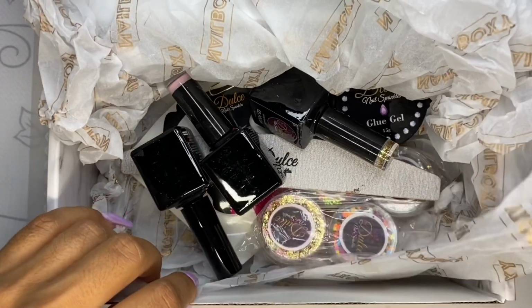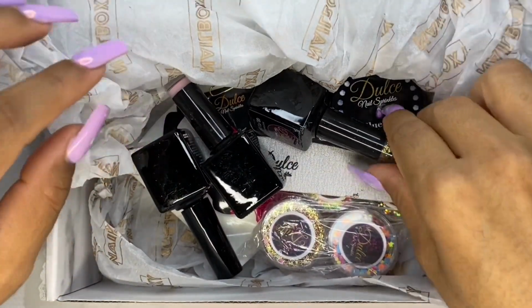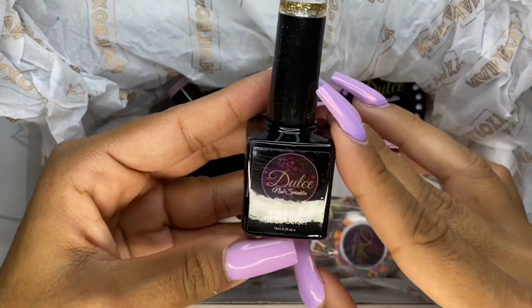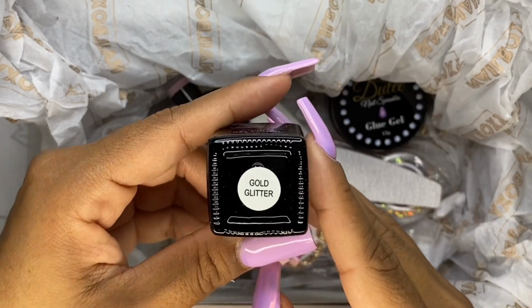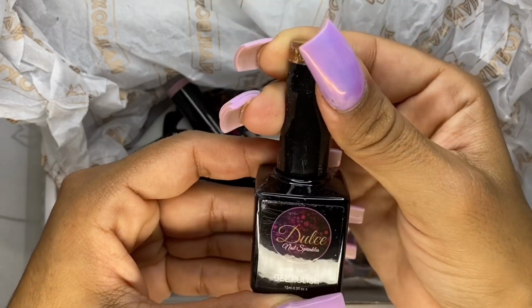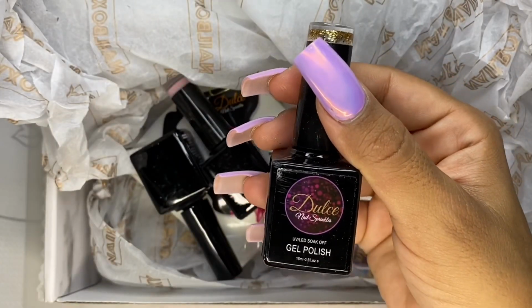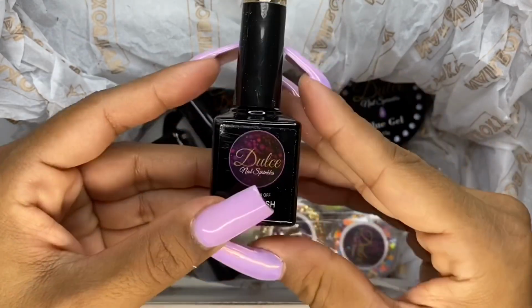So there are several products in here this month. The first one that I see is a gel polish, and it's in the color Gold Glitter. I am probably gonna be trying these out. I'll probably take out one of my practice nails so I can show you guys what it looks like. But that is the gel polish, which is the first one.